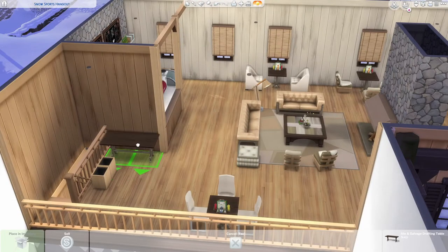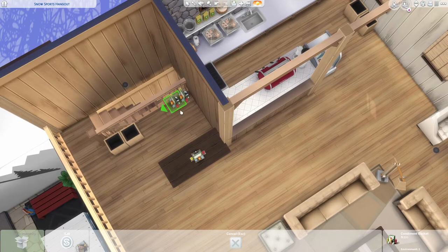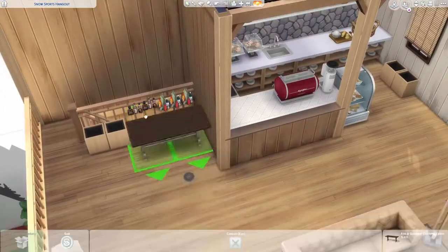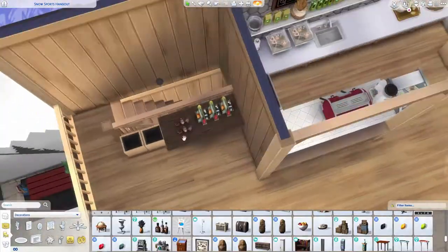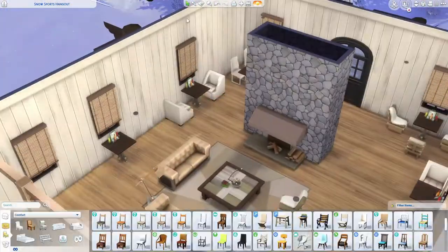I just wanted to create a European lodge because I absolutely love that style, and I think personally it's one of my all-time favorite styles of builds anyways. You know me, I love my cozy builds, so I have to get it out of my system. I promise I will do some Japanese builds soon.